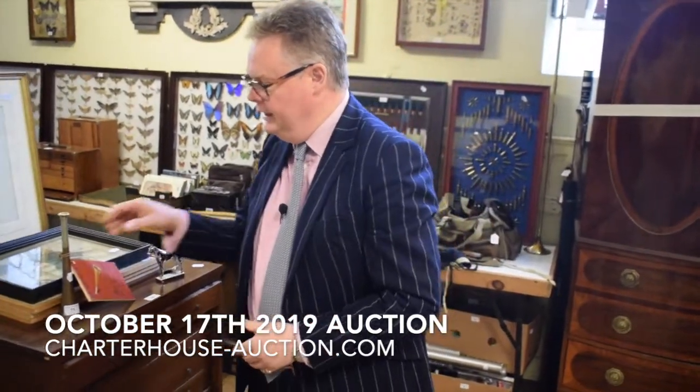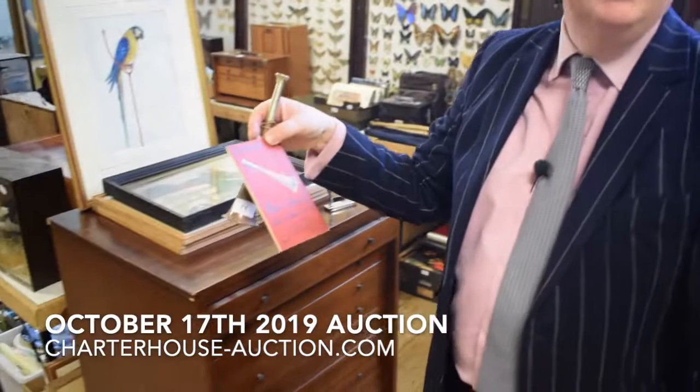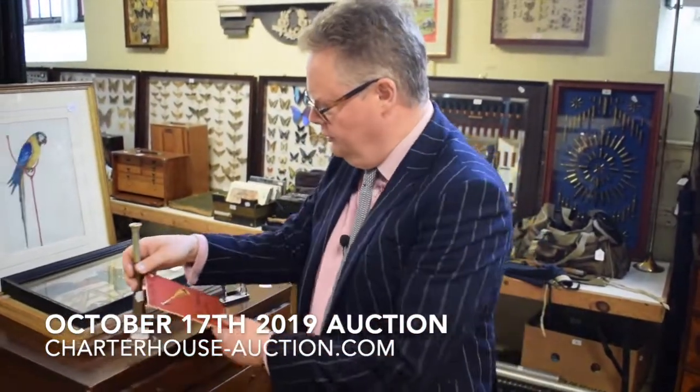For a little bit more money, we've got a nice little collection of hunting horns. And this has got the book here, The Hunting Horn: What to Blow and How to Blow It. And I think we'll just leave that one on there.